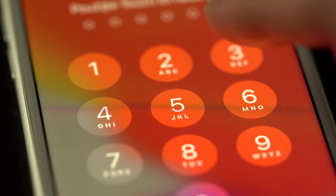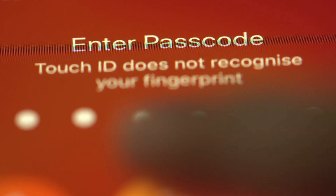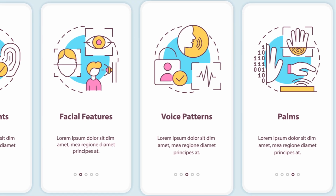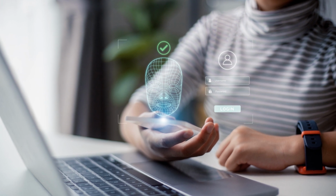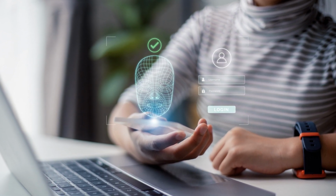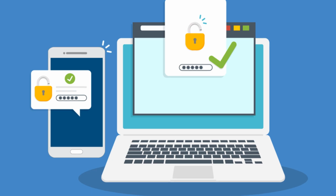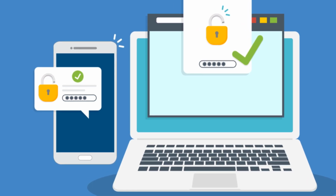These apps generate a time-based code that you must enter to access your account. The code is only valid for a short period of time, making it much harder for hackers to access your account. Biometric options, such as facial recognition or fingerprint scanning, offer an additional level of security. These methods use unique physical characteristics to verify your identity, making it virtually impossible for hackers to access your account. With so many 2FA options available, there's really no excuse not to be using it.